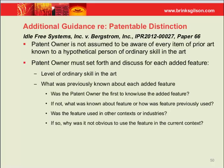This is additional guidance that was provided in Idle Free Systems in the final decision. And here what the board did was they looked at the renewed motion to amend and ultimately decided that the claims would not be granted, the motion to amend would not be granted. And here's some of the reasoning.